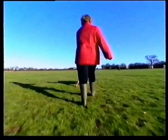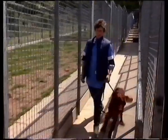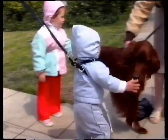It is advisable to visit a number of boarding kennels before making your choice. Watch for the cleanliness, the security, the individual staffing, the type of accommodation and the amount of time dedicated to exercise.